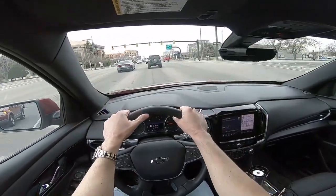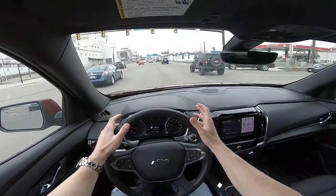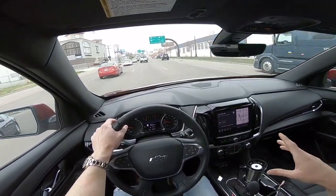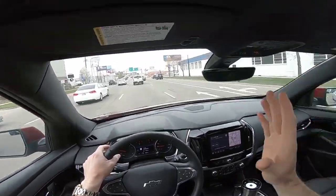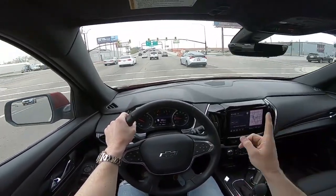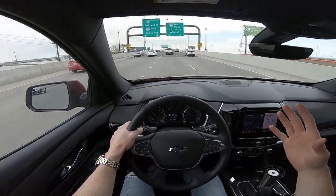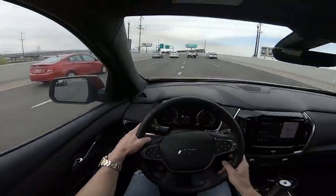Now, as we're about to get onto the freeway, I want to talk about seating position and, you know, the general comfort for long road trips. I really love the seats inside of this Traverse. They're very comfortable, and one complaint I had with the Equinox was that the headrest was very, very hard. I compared it to plywood, and this headrest is different. It's not the exact same one they're using in the Equinox, and this one is plenty soft. It's exactly what I wanted. So thank you, Chevy, for designing a good headrest, unlike the one that I had complaints with in the Equinox.